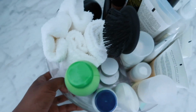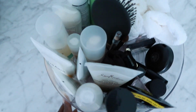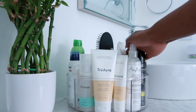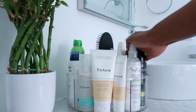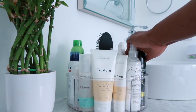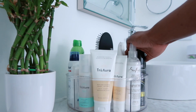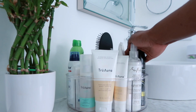And then I just have my brush in there, and that is it, friends. That is my everyday caddy. That makes it so simple for me to get ready in the morning. And so what you want to do is, even if you don't have a caddy, you can have a basket. But the only thing that I love about the caddy is that everything sits straight up, so it really does save time. If you put it in a basket, you might start the process of having to dig, and that's one thing you don't want to do. You don't want to have to dig for anything. You want to grab and go.